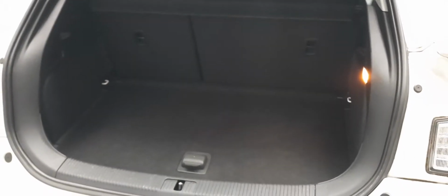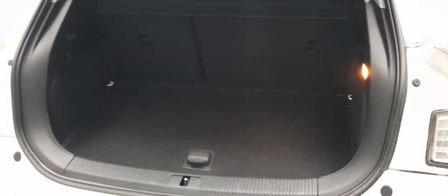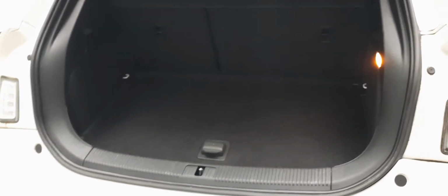You can see right there the seats, they have that 60-40 split where you can push them down and take full advantage of two thirds of the car space. Maybe you want to pop to IKEA, get yourself a new shelving unit. Well, not going to be a problem in this A1 at all. Now coming down the side here, as I said, we have our tinted glass here in the rear.